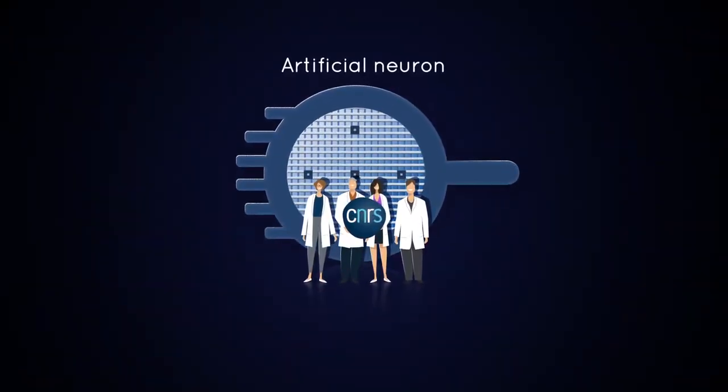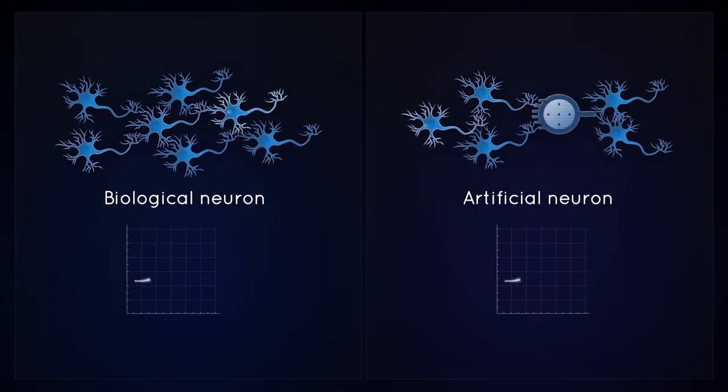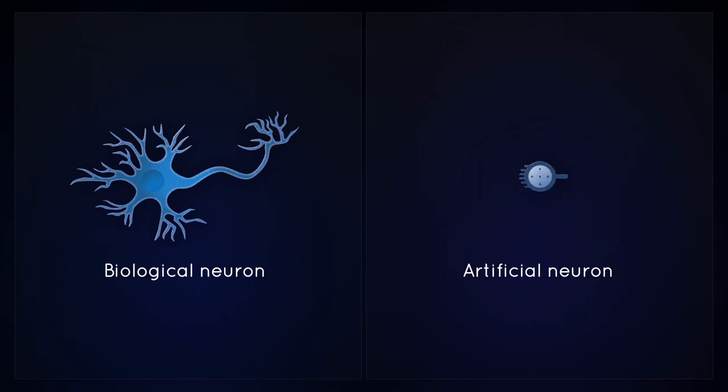Axeris's technology is based on a patented artificial neuron invented by a research team at CNRS. This highly sensitive electronic circuit is able to listen to biological neurons. It can also mimic a biological signal and thus stimulate living neurons. It uses 1,000 times less power than a biological neuron and is up to 10 times smaller.